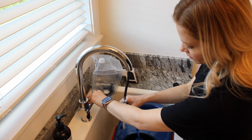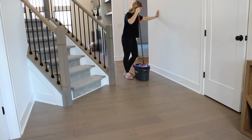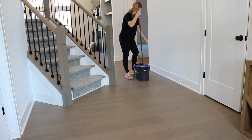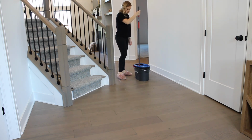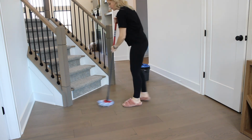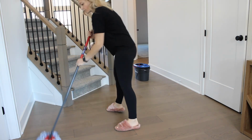Pine-Sol because it's early in the day. My husband hates the smell of the Pine-Sol, and honestly, I'm not the biggest fan. It's fine, but I like Murphy's oil a lot better. But I bought two huge things of Pine-Sol at Costco, and I'm not just going to throw it away. So I use it whenever he's not home.